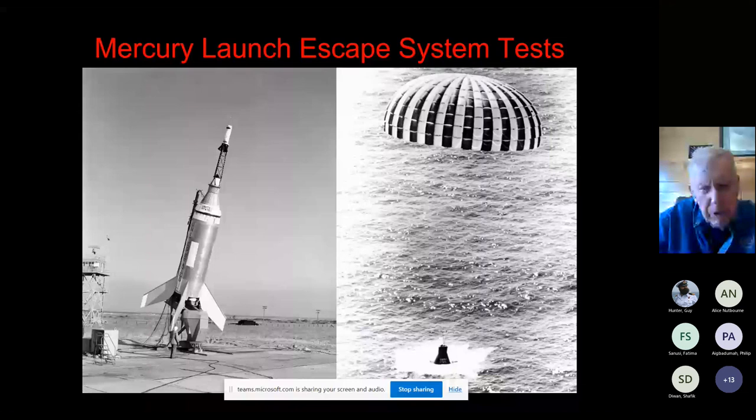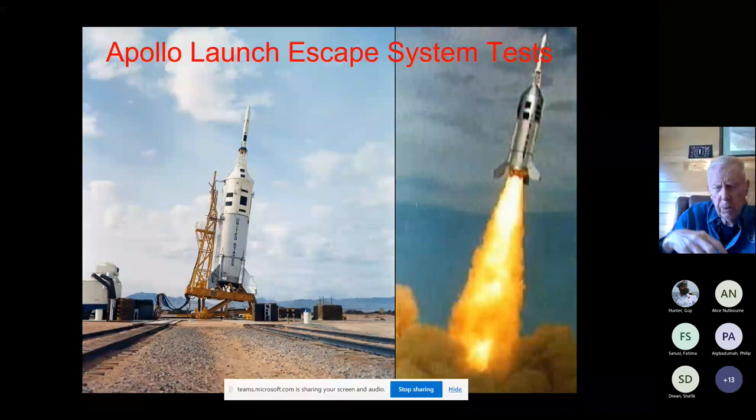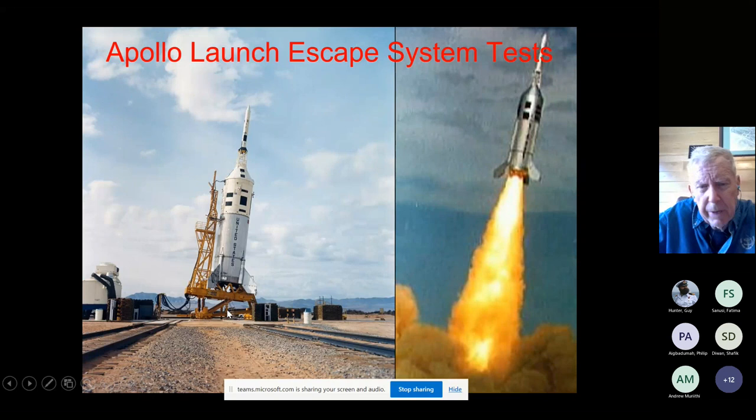Obviously, it has to get away from the catastrophic situation. It has to orient the capsule so the parachutes can deploy in a timely fashion. And you can't have forces on the crew that are so high that they would cause damage. If you ever go to Johnson Space Center, you'll see this Little Joe 2 system out front of the Space Center. That was used four times, including one of the launches where the rocket failed, and the escape system actually did what it was supposed to do.